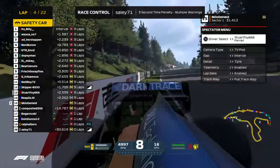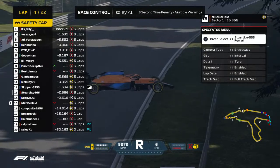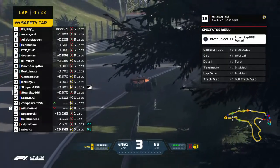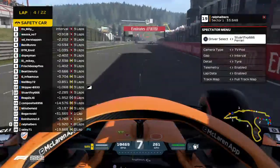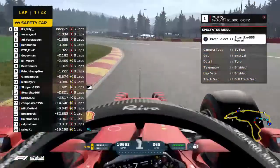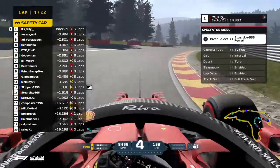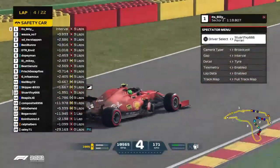We've got safety car. Milo actually losing it. I don't know if he's the one causing the safety car. He should be. Cars approaching there. That's Rouge once again. So interesting actually, lap 4 safety car. What would you do right here? Would you pit or would you stay out? What would you do if you were Billy?